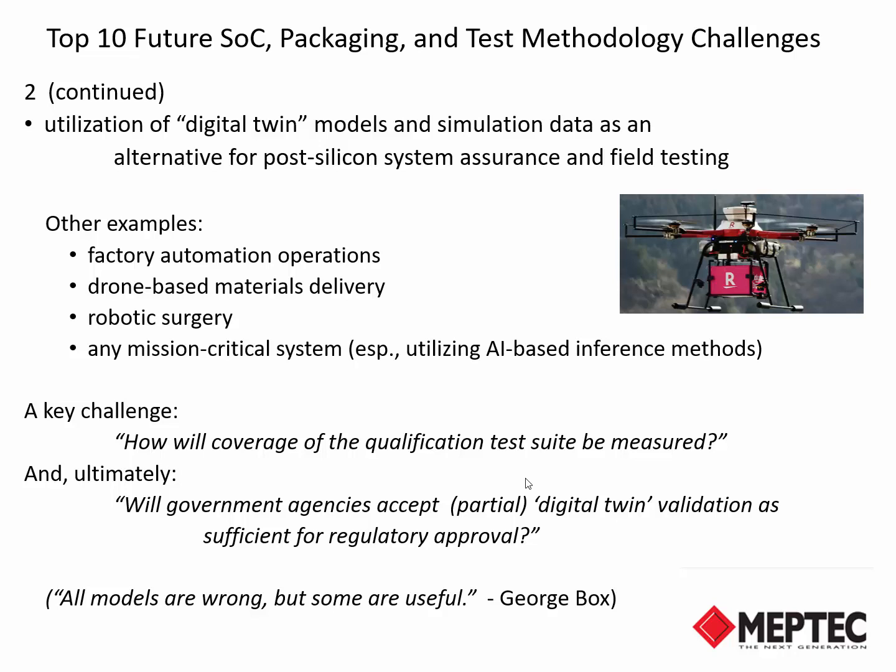One of my favorite quotes is here at the bottom. Nice ringtone.